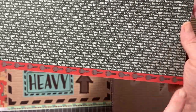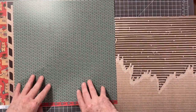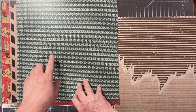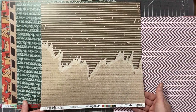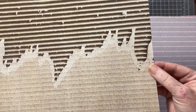And the back is just home, home, home, home, home on this really dark green background. And then you have all the keys across the bottom. I really, really like this green, this dark green. I think that's really pretty. This one is so much texture. So it's the texture of cardboard, but without the smell. Yay.